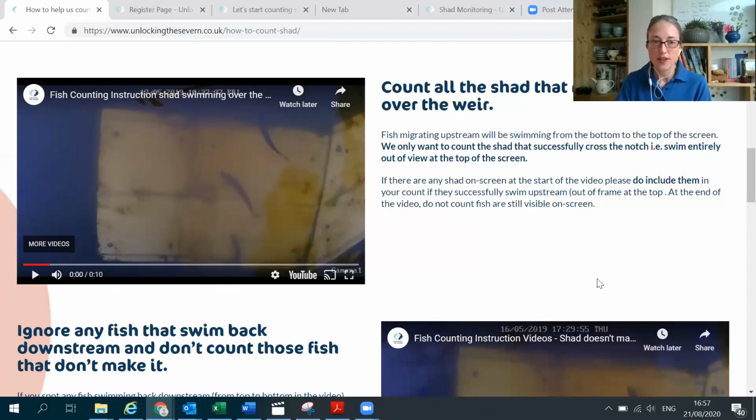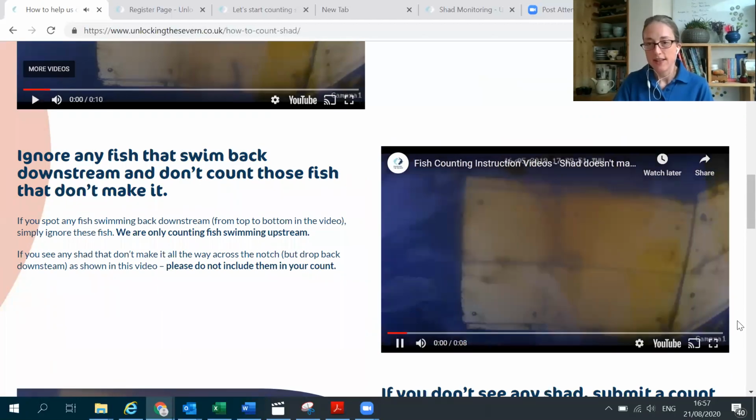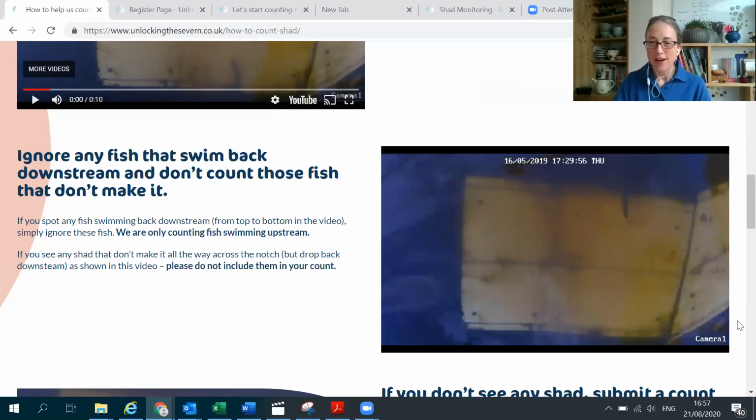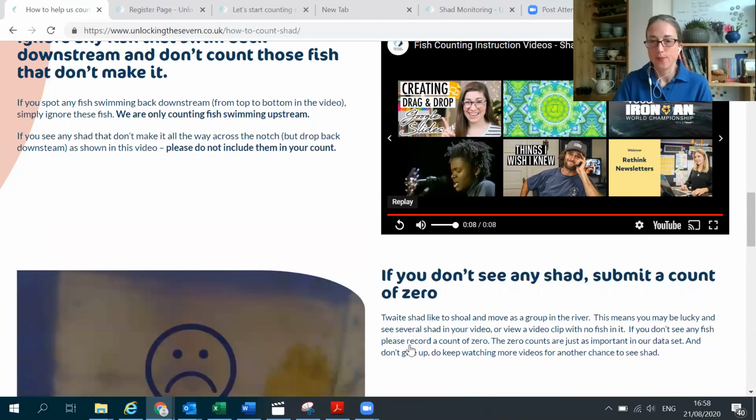The other things you'll find on this page are an explanation video about how we only count the fish that go all the way to the top and beyond upstream. So they've successfully gone over the weir. If they do what this little fella does, and here he comes, come on shad, over he goes, yay, he's done it. Oh no, and he's gone. We wouldn't count that shad in our count of how many had got over the weir because he's come back down.